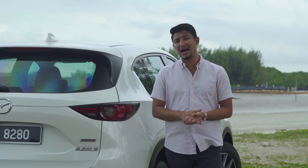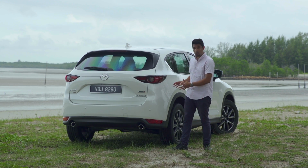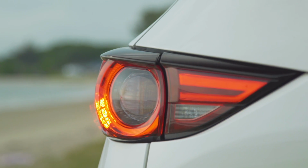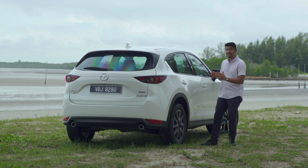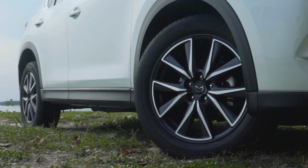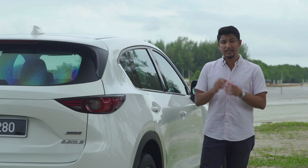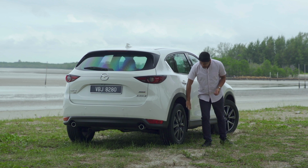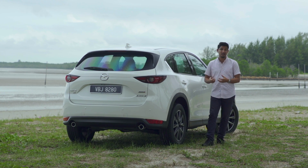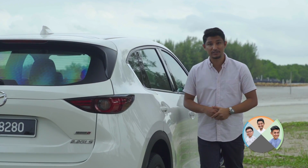Now at the back, some might argue that the taillights look a bit too small for the car, but I really think that they look proportionate over here. Plus the taillights, they give a very futuristic kind of look. Now I would like to bring your attention to this wheel over here. You're looking at a 19-inch wheel, fitted with premium tires of course. The problem is the wheels look too small. For example, the Honda CR-V uses an 18-inch wheel, which is smaller, but it looks bigger. So the reason why it looks smaller here could be because of the design. It looks a bit too dark. So overall, that's the only complaint that I have in terms of the CX-5's exterior looks.